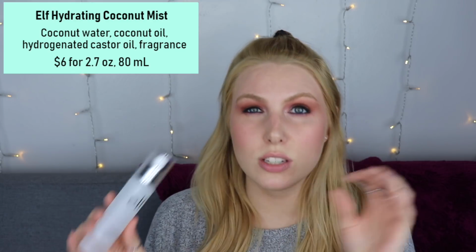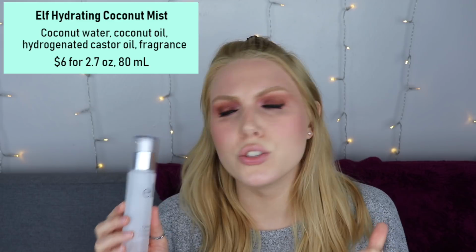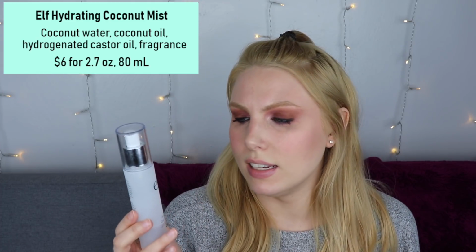It smells like coconut, just a little hint of it. It doesn't smell like tropical coconut or like a sunscreen scent. It definitely smells kind of like fresh coconuts. It's 2.7 fluid ounces, so it's not a ton for what you pay, but I still think it's really nice and it's something that I would definitely consider repurchasing in the future.